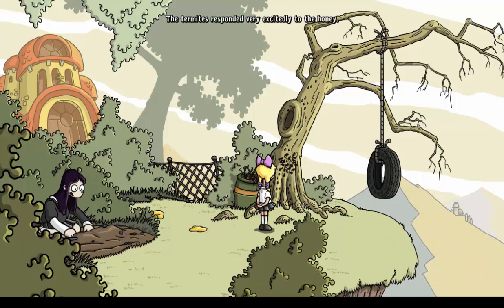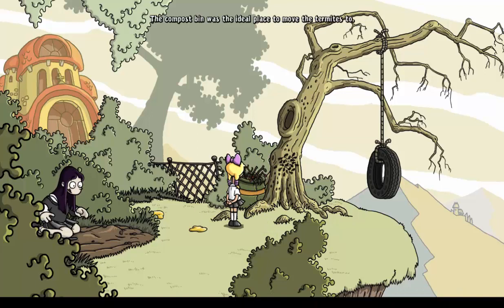The termites responded very excitedly to the honey. To lure them away, Lily just had to find a good spot to spread it on. Okay, how about the compost? The compost bin was the ideal place to move the termites to. Lily started right away.